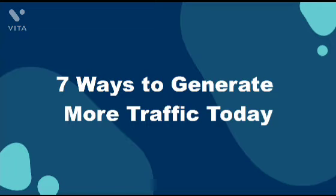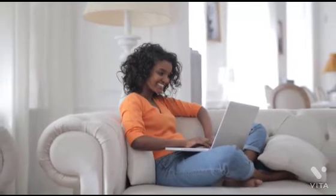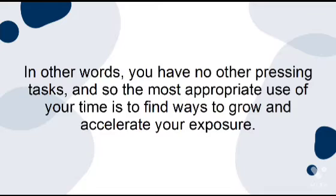7 ways to generate more traffic today. For the sake of argument, let's say that you have a free day to work on your business today. In other words, you have no other pressing tasks, and so the most appropriate use of your time is to find ways to grow and accelerate your exposure.